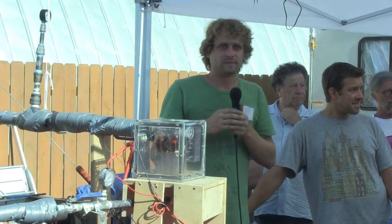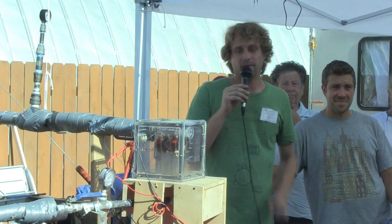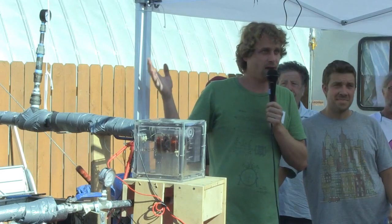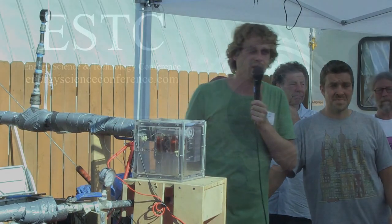Jeremiah, one question. Have you ever run the tank above 212 degrees? No, I've never run it that high, but this can take 240 degrees. So if you wanted to, you can produce a 40 psi differential, which will just make the output of the turbine go up exponentially.